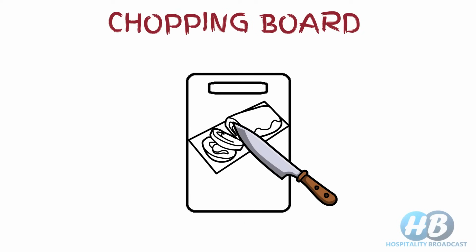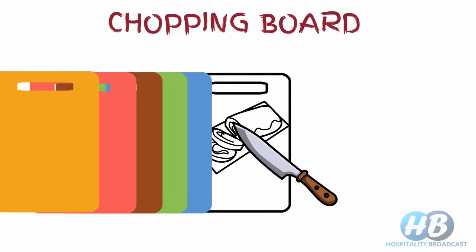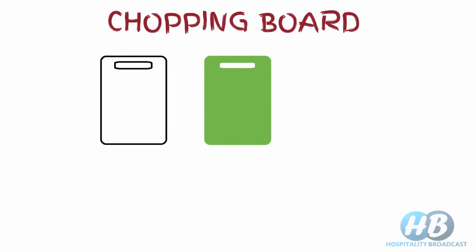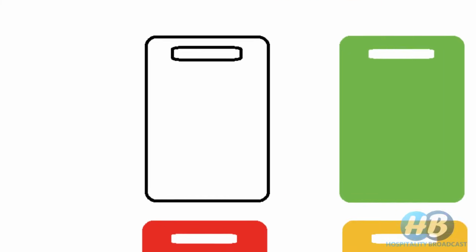But how to manage separate chopping boards? Thankfully, colored chopping boards make our work simple. Generally, we use 6 color-coded chopping boards: white, green, brown, red, yellow, and blue.